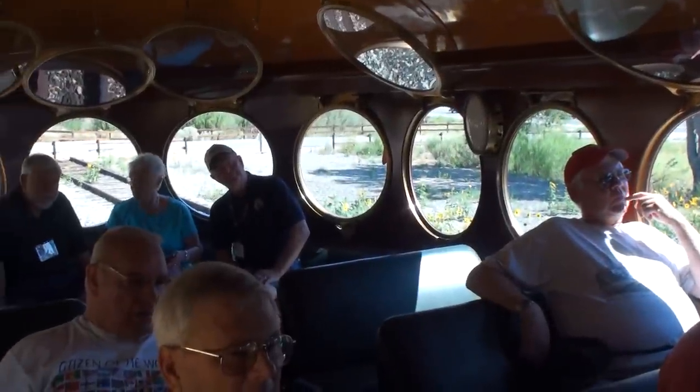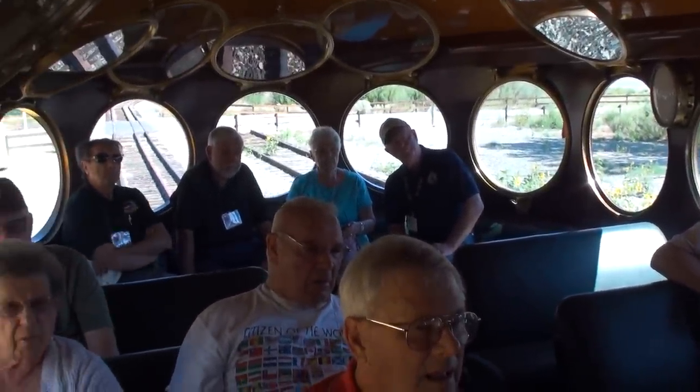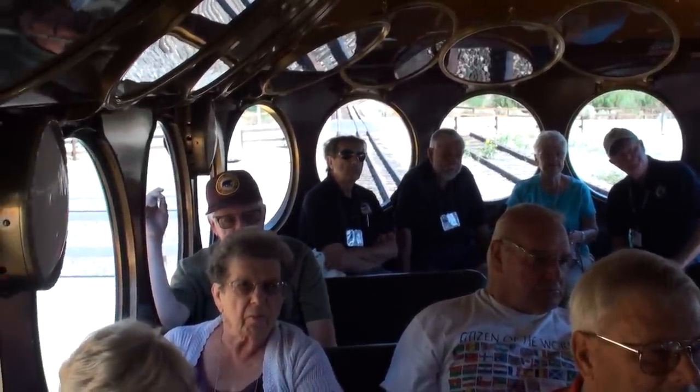Well, I hope you enjoy your ride. This car, and not all of them look like this. When we get up to the top of the hill, if you look out the windows on this side of the car, looking up the hill, you will see a yellow car with a green roof.